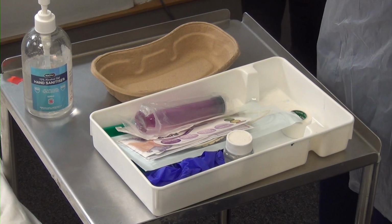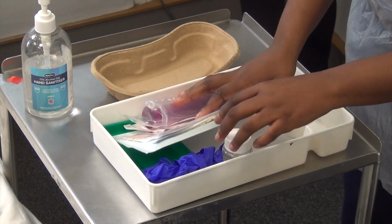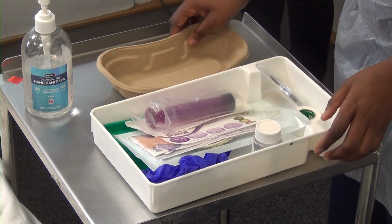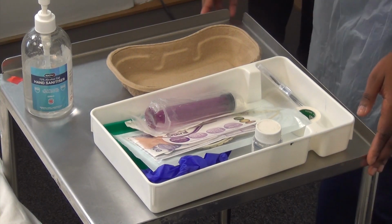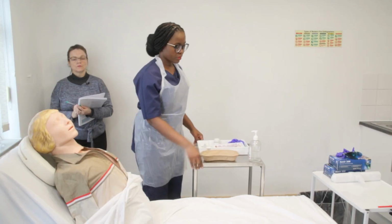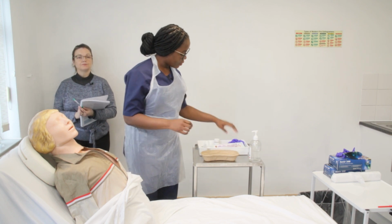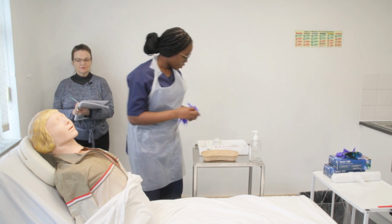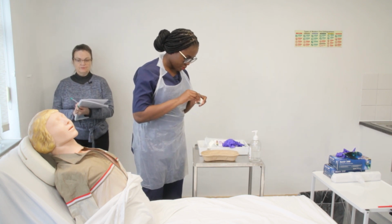I have the pH strip and it is in date till 2025. I have my tape, a tray, and I have the sterile water. And I have my disposable tray too. Now I will go back to Sue. Gel my hands. Sue, I'm back now. Are you happy for us to proceed? Yes. Okay. So I'm just going to bring out the tapes first, prepared before I start.